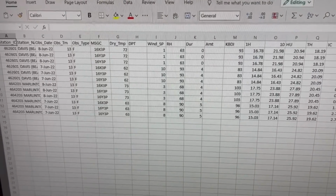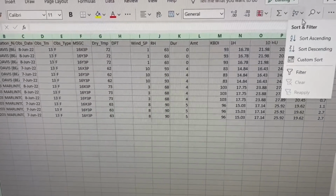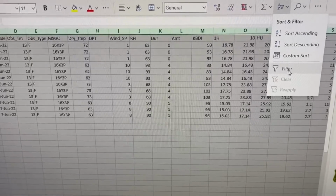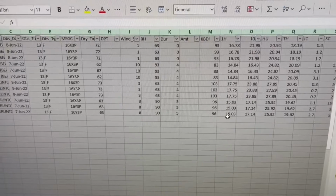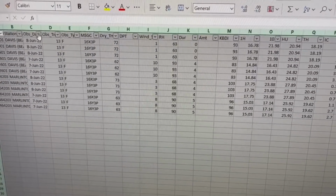And we will scroll to the top, highlight everything after we've clicked edit, click sort and filter, and click the filter button. If this filter button is not highlighted, it means that you're not in the edit mode. So you need to get into your edit mode. So once we've done that, it puts these little filters for us. We want to pick the current day.